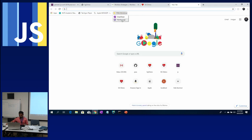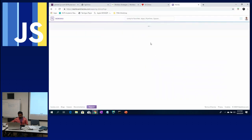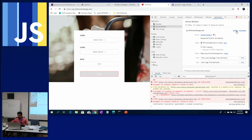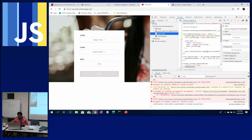And let's see the Heroku logs also. Okay, appointment details and push subscription object. This is the subscription object. And we are sending using the library. So you see notification received, your appointment is booked successfully. Did you see the notification? So let's try again.